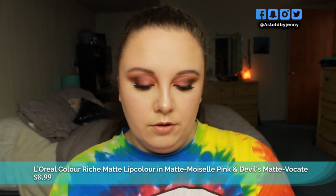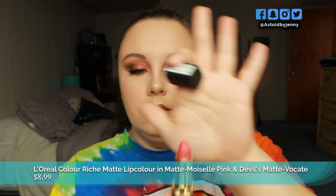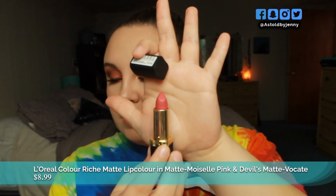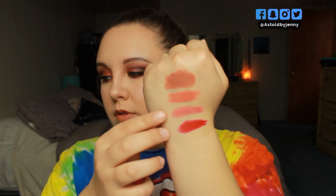The next 2 products that I have are both from L'Oreal, and these are the L'Oreal Color Riche matte lipsticks. They're from that new matte line that they just came out with, and the first one I have is 703 Matte-Moiselle Pink. Very nice, just kind of muted mauve-y pink. And the next one is 402 Devil's Matte-Vocate. I love the names, they're so cute. And it's just a nice bright red. Here are the swatches of those 2.